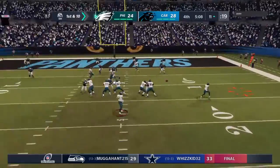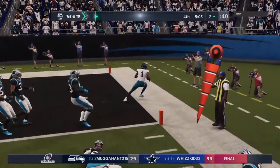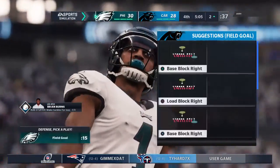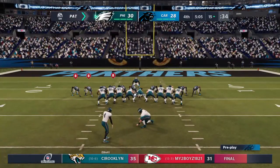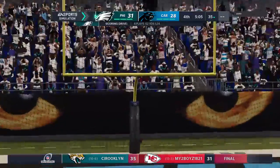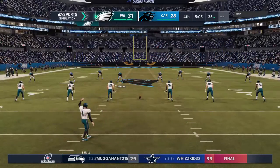Philadelphia. They'll throw on first down with Hurts. And he's got his man out of the backfield. That's complete. And he is into the end zone. Touchdown, Philadelphia. An 11-yard touchdown. And the Eagles have retaken the lead. He's got it. And this is indeed up to a 3-point lead. Makes the score Eagles 31.